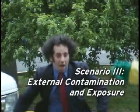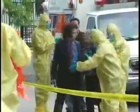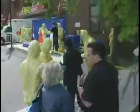Help me! The patient in this scenario was both externally contaminated and exposed to radiation. Help me, I'm covered in radiation! Someone help me, please! Okay, calm down. You're going to be all right, but we have to help you, so you have to calm down first so we can help. Come with me. We need to wash this dust off, okay? Come on. Are you hurting anywhere?